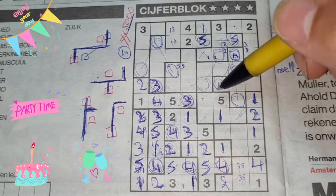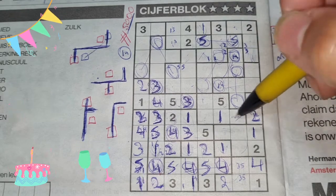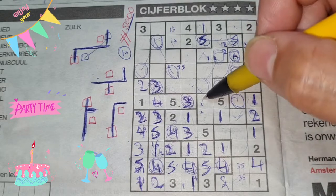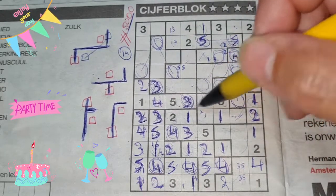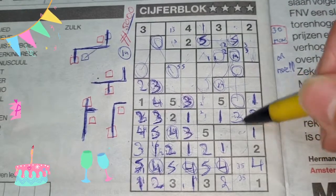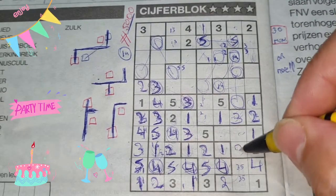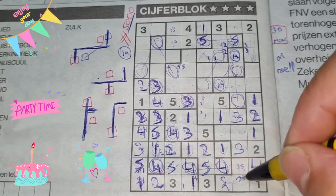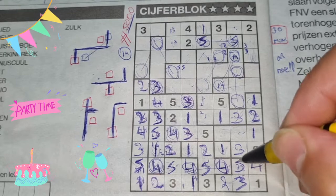Alright. This box can be a 2, so the 2 could be here, could be there. Those 2 boxes can be a 3, so 1 box left for the 3 should be there. These 2 boxes can be 3, so 1 box left for the 3 should be there. Now we have a 3 there, so this box can't be 3 anymore. That box should be a 3, and this box should be a 5.